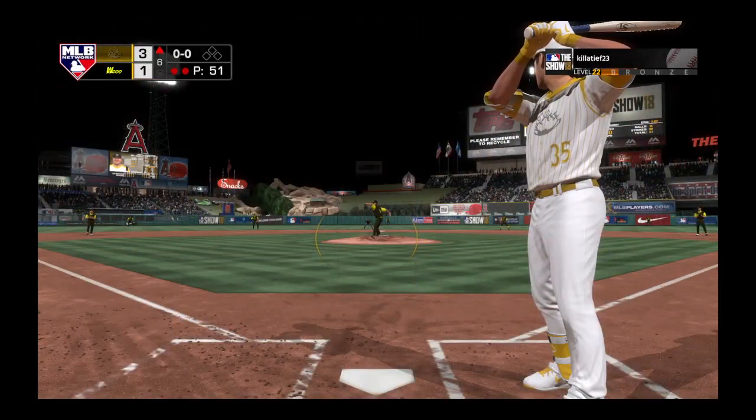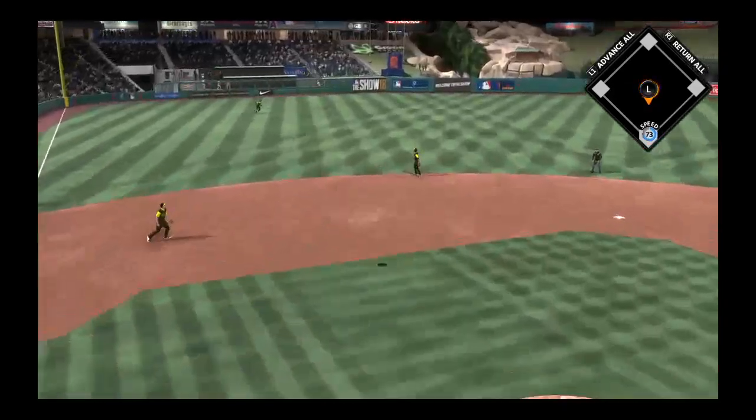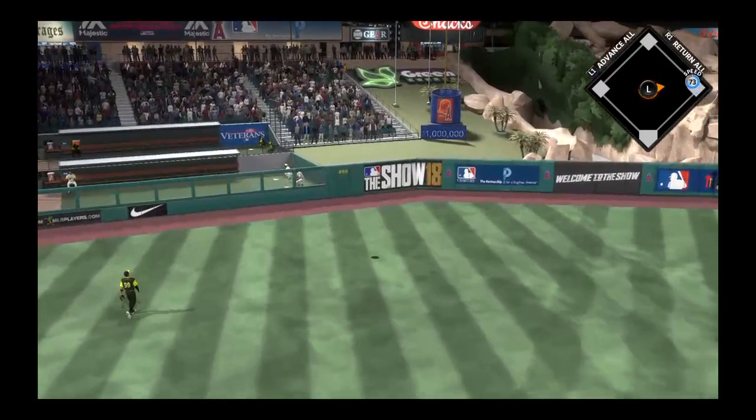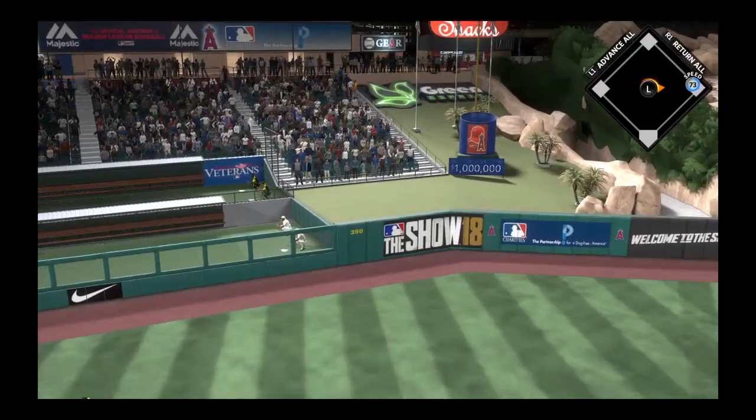He's 0 for 2 with a strikeout in this one. Now he goes the other way, and he got a lot of it, high and deep to left center field. Gone!